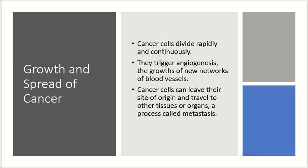So, cancer cells, like we said, are able to divide rapidly and continuously. Normal cells in the body can only undergo cell division so many times before they're too old and they can't divide anymore. Cancer doesn't have that restriction. It just goes bonkers. It can divide and divide and divide.